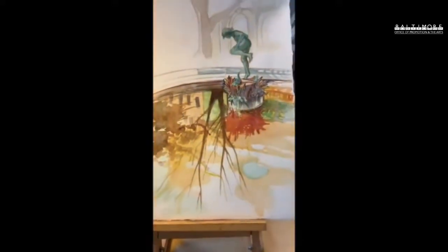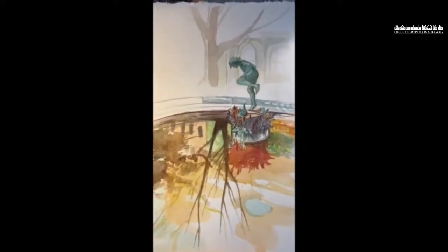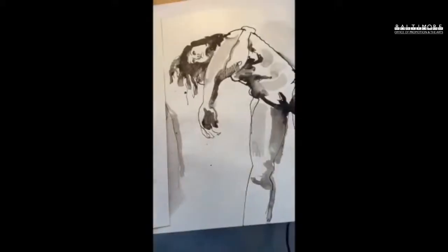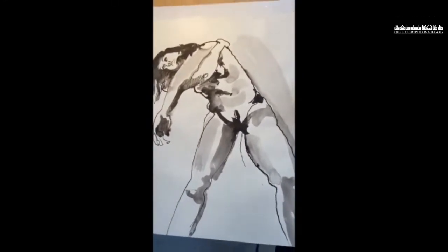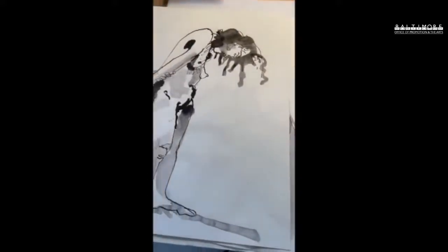This is another one which I did during those 5 months, but I couldn't paint too large at that point. I had to stop. So at some point, I will come back and finish the background. These are life drawing sketches that I've done over time, which I never show to anybody, but here they are. These are ink.